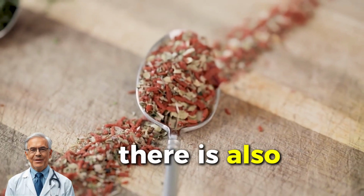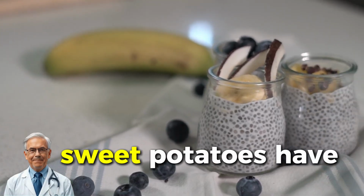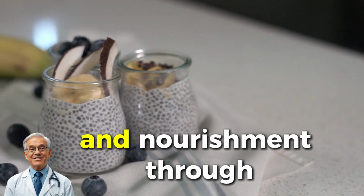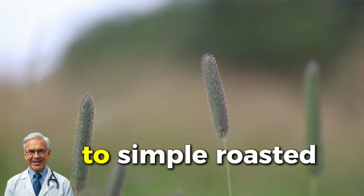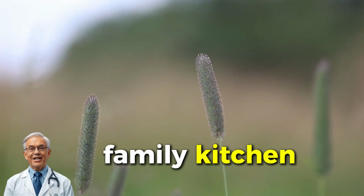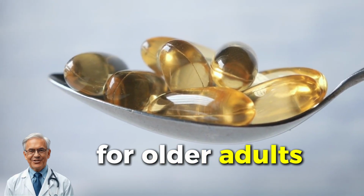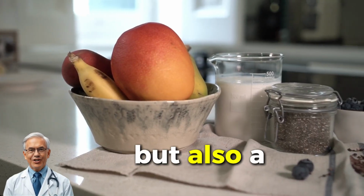There is also a deep cultural connection. In the American South, sweet potatoes have been staples for centuries, symbols of resilience and nourishment through hard times. From baked casseroles at Thanksgiving to simple roasted wedges in the family kitchen, they carry memories of warmth, family, and survival. For older adults, including them in the diet is not only an act of nourishment, but also a reconnection to tradition and identity.